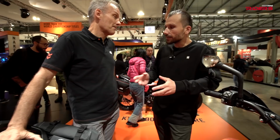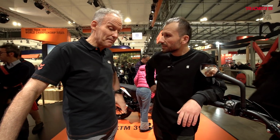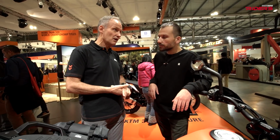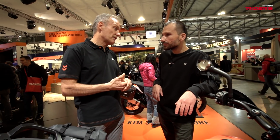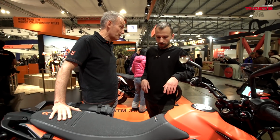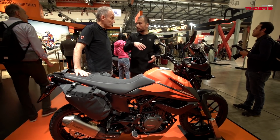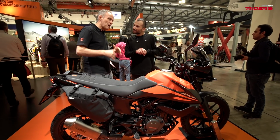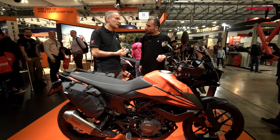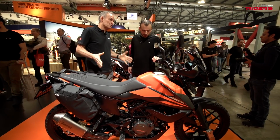it's for everybody. Did you remap the engine for this bike? Of course, it needs to be remapped, it needs to be adapted, especially for this motorcycle. But as I said, the base of the engine is nearly identical to the Duke. So what's happening now? You have more low-end torque. No, the power curve, the power delivery, it's all the same as on the Duke, but it fits perfectly also to this bike.